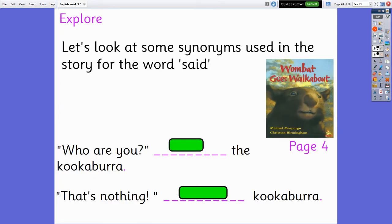Now we are going to explore some synonyms in the story. We are going to be looking at words which have the same or similar meaning to the word said. I would like you to please turn to page 4 of your book, Wombat Goes Walkabout. We are going to look at some sentences from the story, and I would like you to find the missing word, which is a synonym for said.